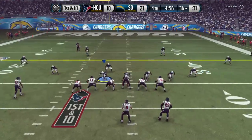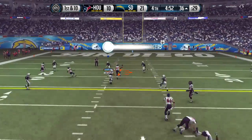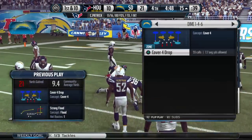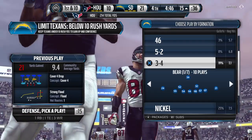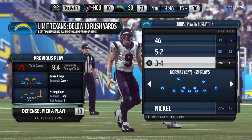1st down here after the completion. Out of the shotgun formation. Makes the reception. The offense picks up another 1st down and extends this drive. They are, Jim. They're marching down the field, and I give all the credit to the offensive line. They are dominating the defense right now.